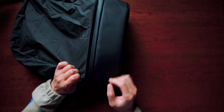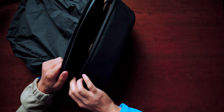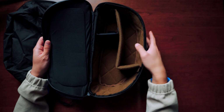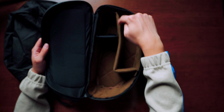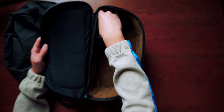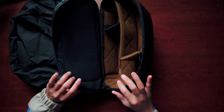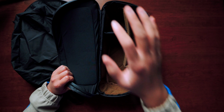Now in the bottom, this is where your main camera equipment will be stored. We'll go ahead and open this up, and this is what you get, a typical camera cube. I have mine set up just like this. I could fit a camera, lens, or drone, and then just random accessories, maybe some batteries or something. Now the con of this bag is that you do have to take it off completely if you want to get to this part.